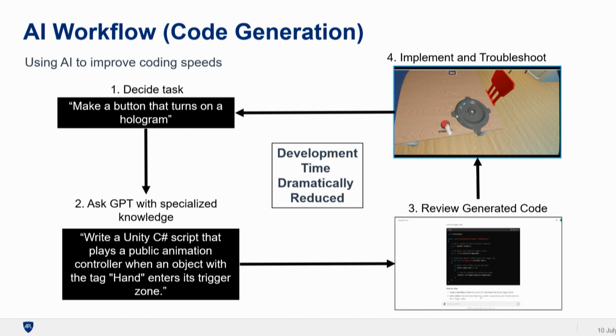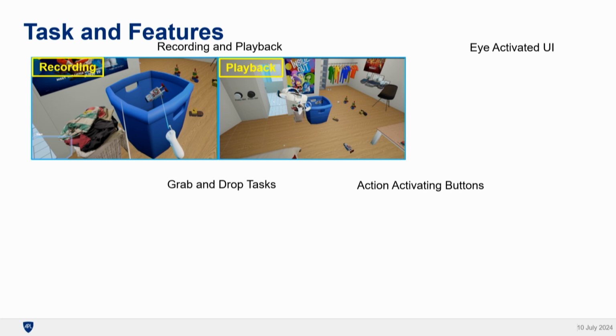So let me actually talk about the actual features that we were able to implement with all of this in the workflow. So what was very important is that we wanted to be able to track all of the measures or the metrics from the actual user as they're going around doing this.